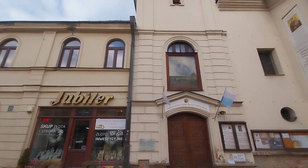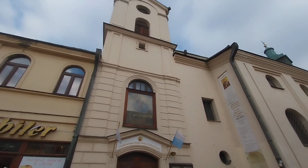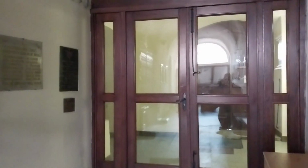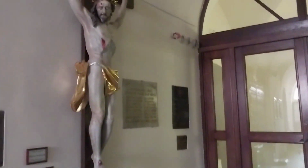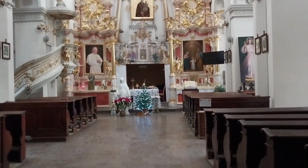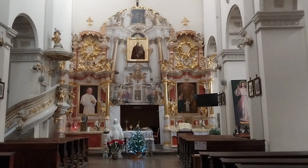This is the church we're gonna check out. Just a really nice view. Unfortunately, the church is closed, but I can show you how it looks. Nothing much to see. On to the next stop.